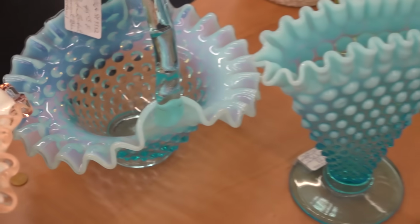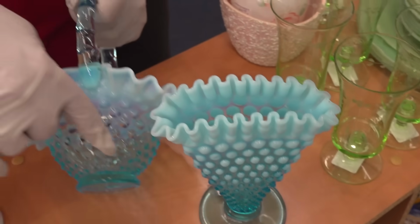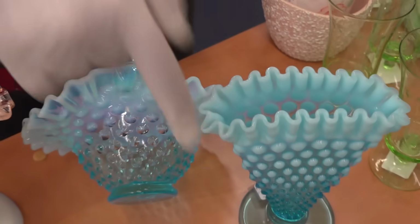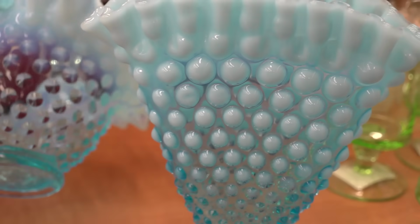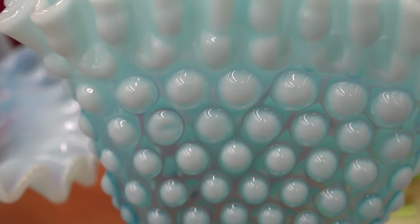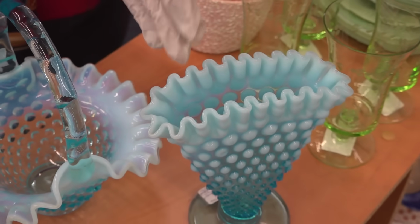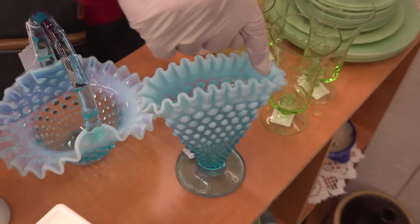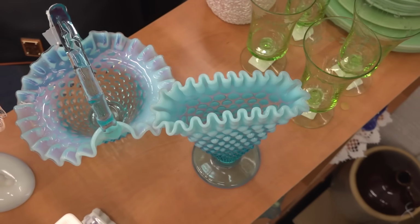The fan vase is also hobnail, but unlike the basket, which has the points in its hobnail, those are just rounded. Those hobnails are round, where this hobnail of the basket is pointed. It's also that nice teal blue, which then comes up to a nice rippled ribbon top for the opening of the fan vase. And that's not for candles now. That's for individual flowers that will sit in that vase. Looks really beautiful, full of flowers.